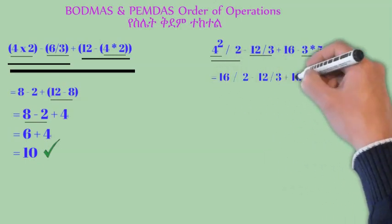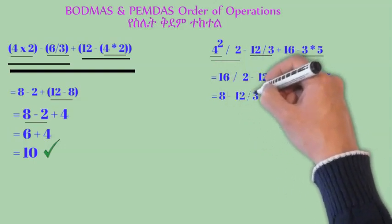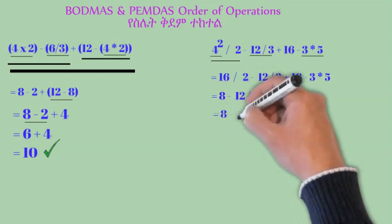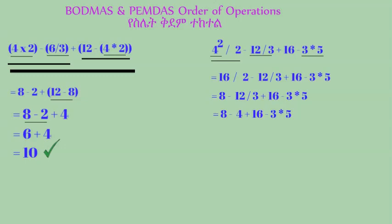So 4 squared is 16, divided by 2, minus 12 over 3, plus 16, minus 3 times 5. So next we can do that 16 divided by 2 is 8. I think next we can do the 12 over 3. And also next we can do the 3 times 5. So this is to show you step by step, to do one thing at a time.